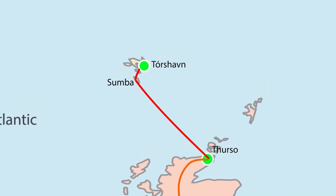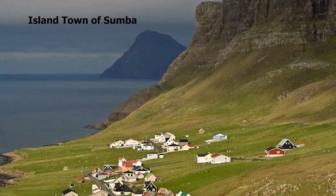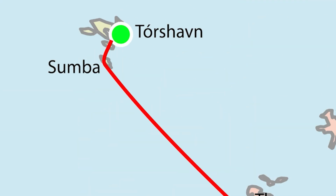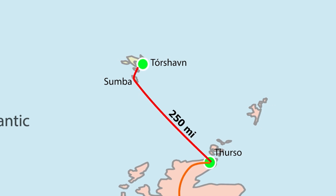But before we get there, we'll make a stop at the southernmost city called Sumba, which is about 220 miles away. Then from here, it's just 30 miles to get to Thorshavn, and that allows us to connect to the road system in Faroe Islands, in total about 250 miles.